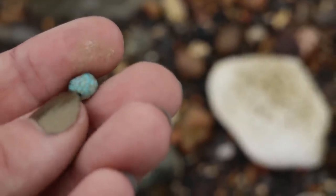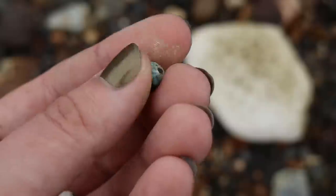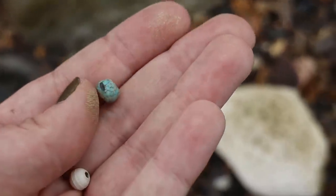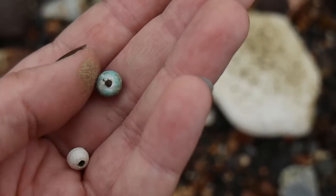Is that part of it? Oh, that's like a piece of glass either fused to it or part of the bead. Wow, that is beautiful. It's such a good day already. It's crazy.